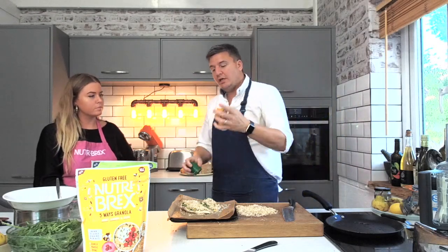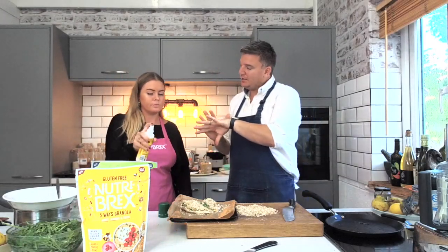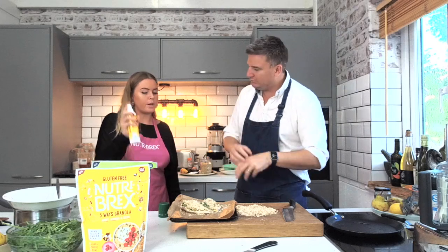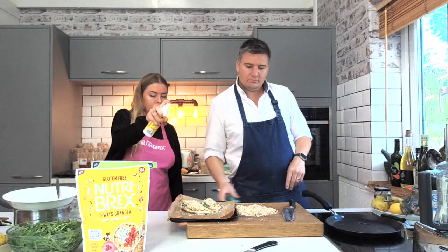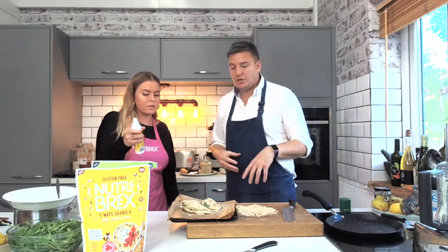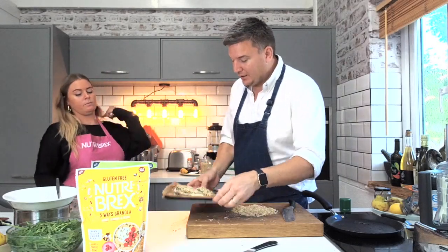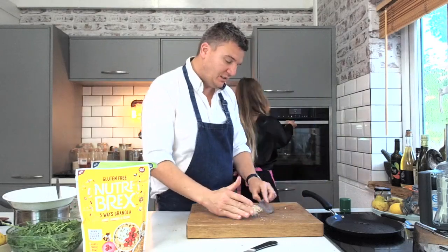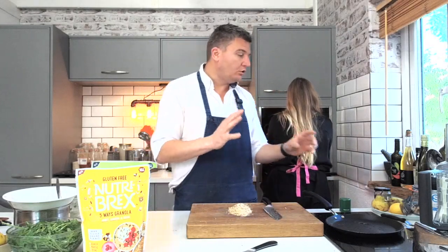So all we need to do is just take the spray. You need to spray it from a little bit further back, so that you get a really nice fine mist, otherwise you get jets of it. A few of those, and that way you can control the fat content if that's important to you. If it's not, you could put a drizzle of olive oil in. Then that can go into the oven. That's going to take about 15 minutes at 180 degrees. So it's not a long cook at all.